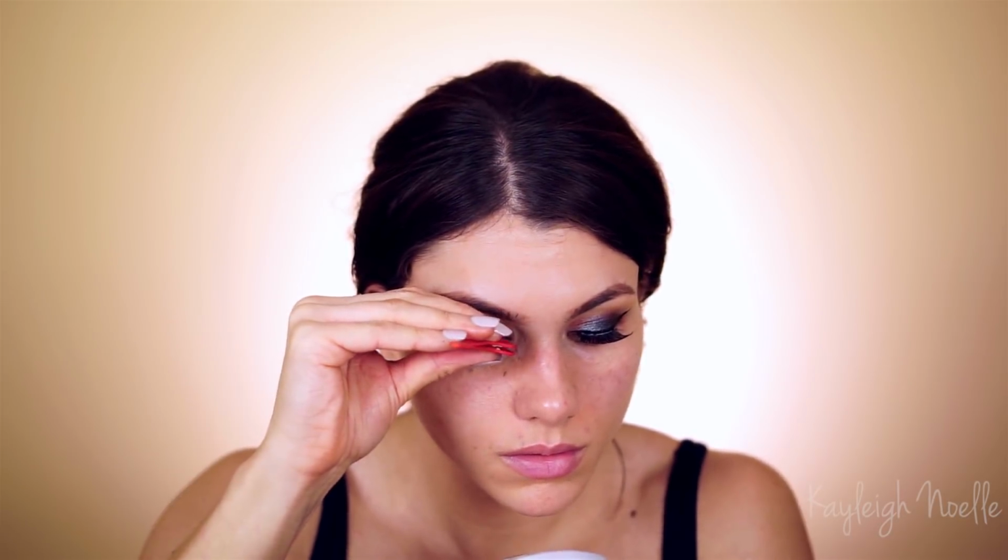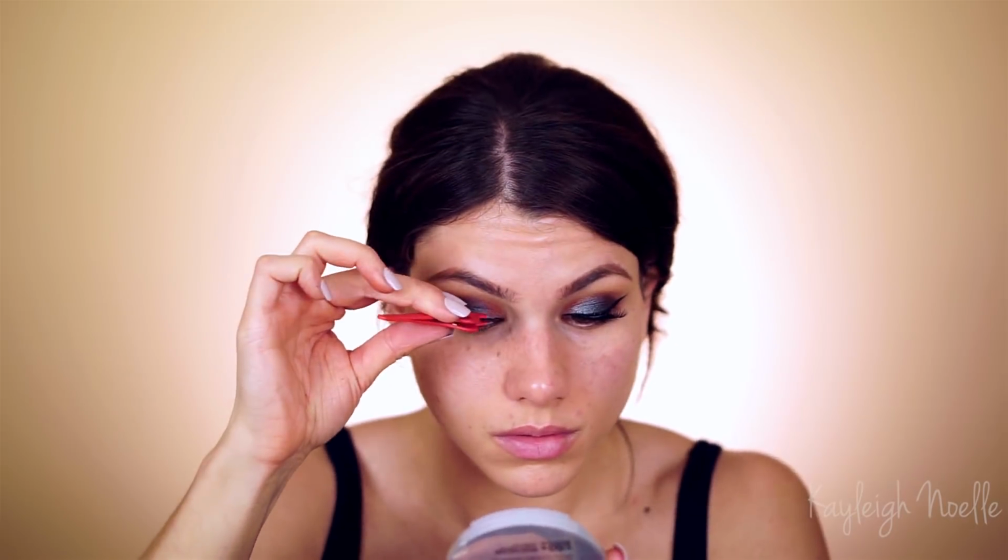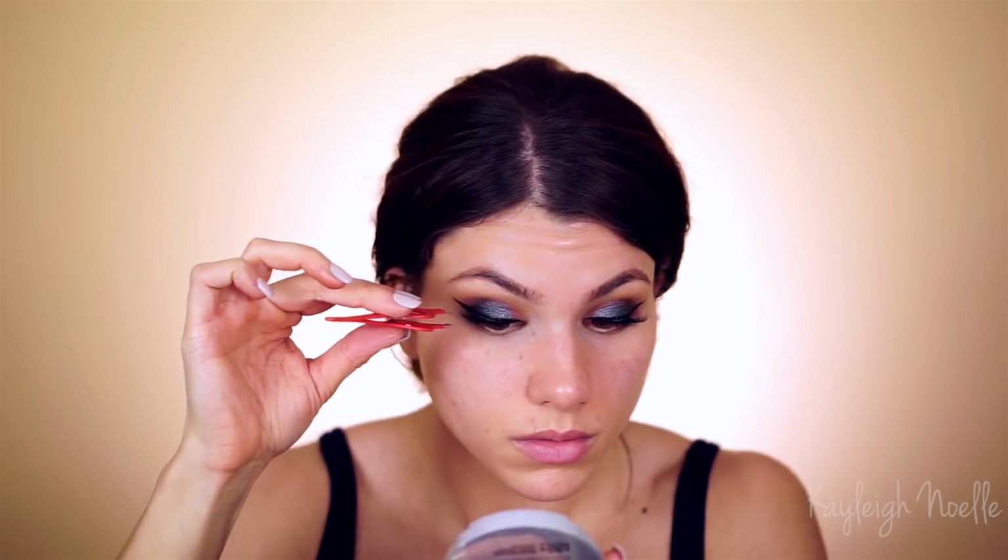They spread out in a very natural way, almost like a bunch of individual lashes together. They're just so pretty, and it also has a pretty thin band too, so they're incredibly easy to apply. I just used Cella tweezers and Duo lash glue in dark tone.